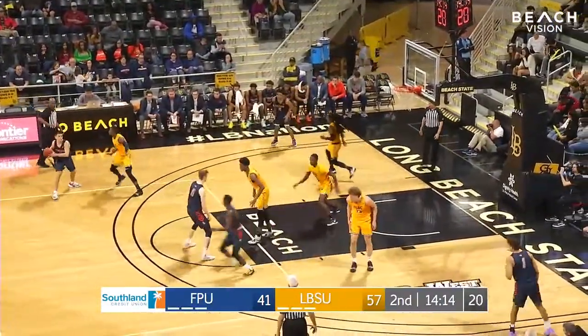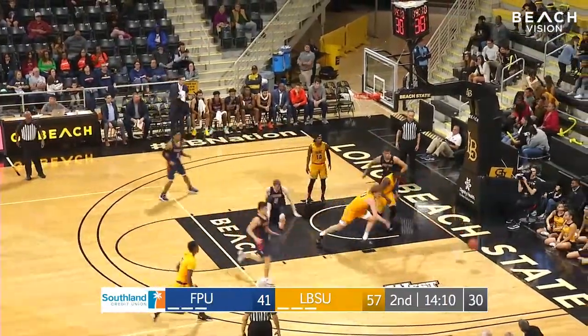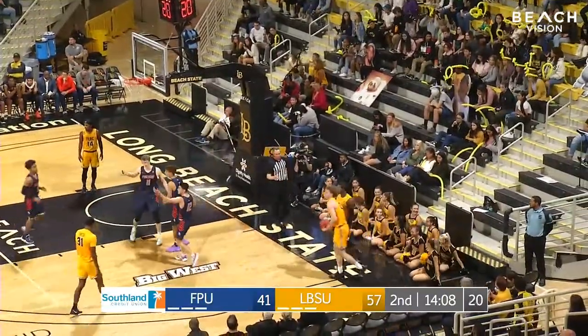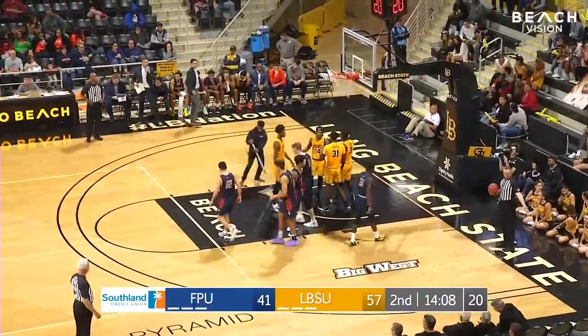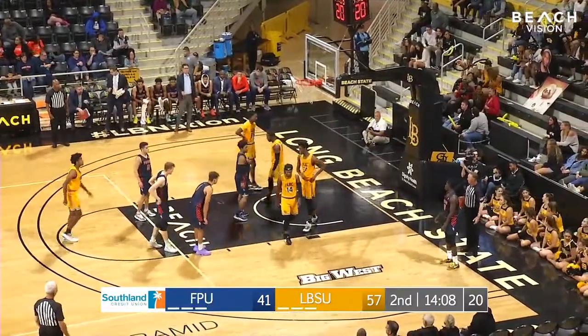Now on the left side, Antunez. Up to the top for Brown. He'll rise for three. Good look, but missed it off to the right with a rebound off of Long Beach State and out of bounds. It'll stay with Fresno Pacific. Roberts coming in as Mansell goes to the bench.